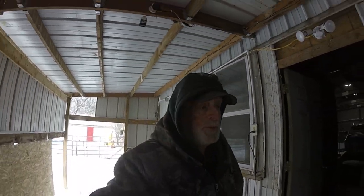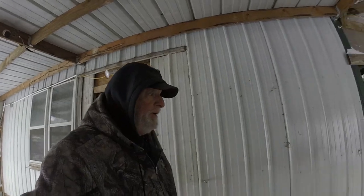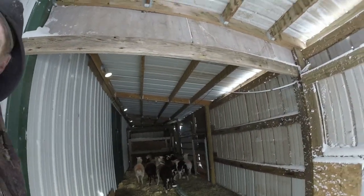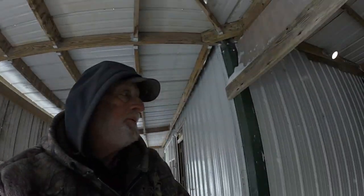So they're a little smarter than the rams. They just figured we'll just stay in the barn. Though admittedly, the rams have to go up and get their water. How we doing, girls? Huh? Yeah. I guess they're going to have a hard time getting out of that side anyway. Have to wait till the snow drops.